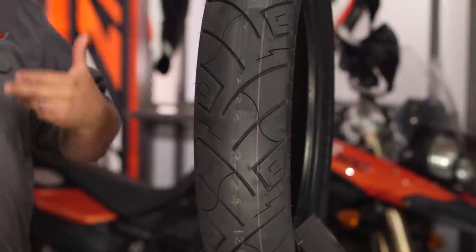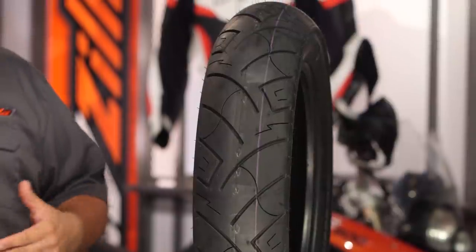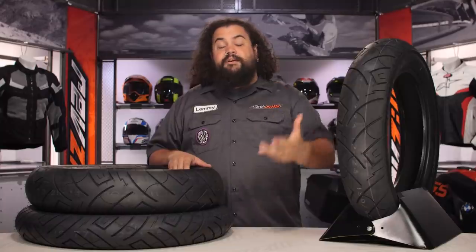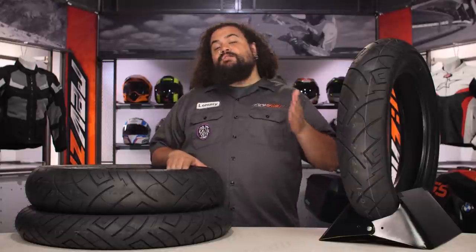Now, if you're saying, hey, I'm not on a Harley, what about me? You're in luck. There's even greater savings with a Shinko 712, kind of an analogous tire to the 777. It's a tire that's actually a little bit more affordable because it's made for lighter motorcycles. So if you're on a metric, there's also a counterpart tire to that. That rounds out our best cruiser tires.